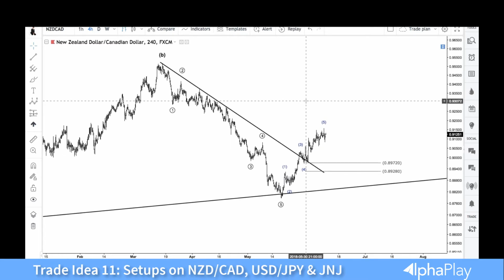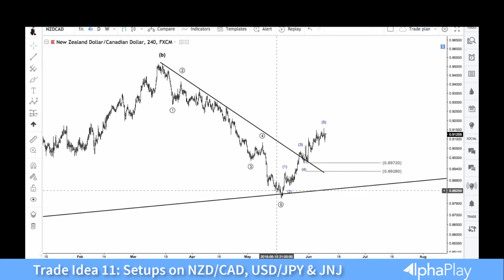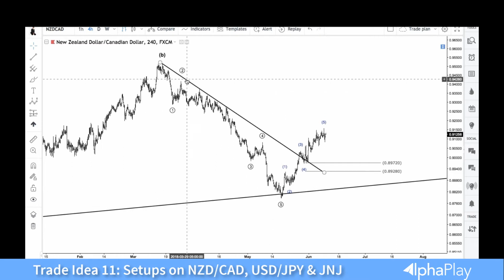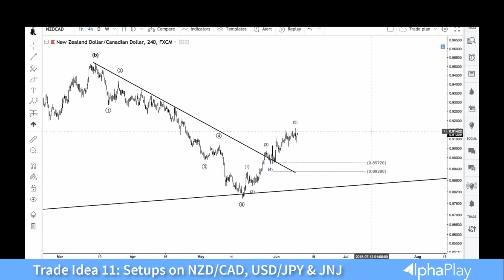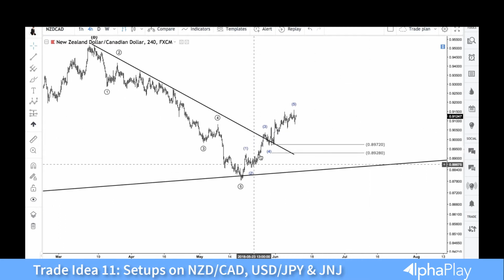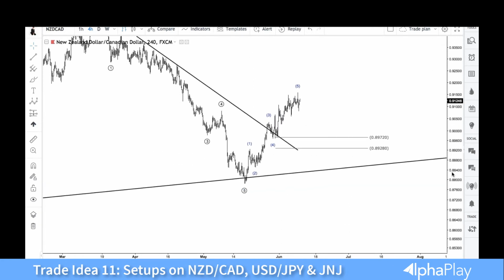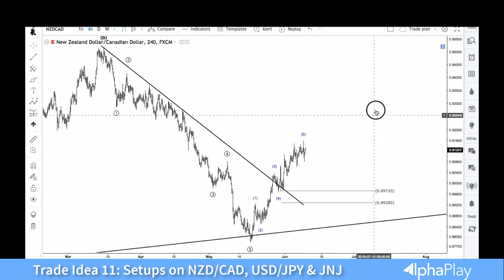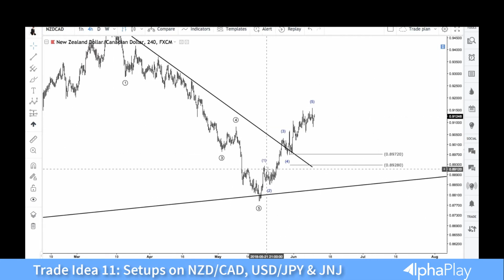What I'm seeing is this price has fallen in 5 waves: 1, 2, 3, 4, 5. It has recently completed this 5-wave move to the downside somewhere in mid-May, and since then price has been moving in a corrective manner towards the upside.